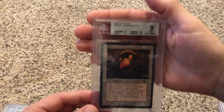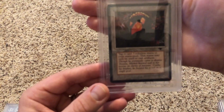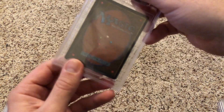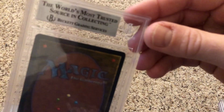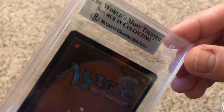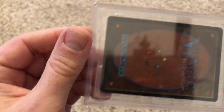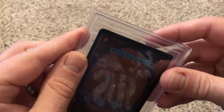You know, I got a 10 on centering on this one, and I do agree with that one. The centering is perfect. The corners are what they nicked me on. I mean, there's a little bit of overcut, but I don't understand it.